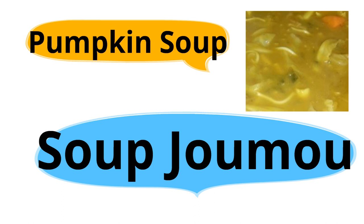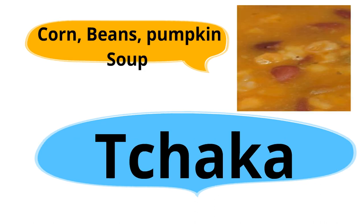Pumpkin soup. Pumpkin soup is also used as a way to celebrate the country's independence on January 1st. Soup jumu. Corn and beans soup. Some people also add pumpkin to it. Chaka.